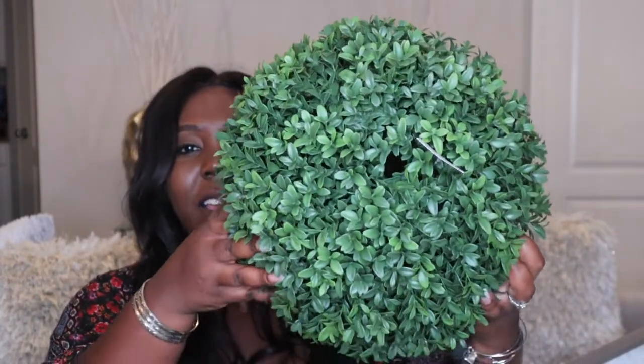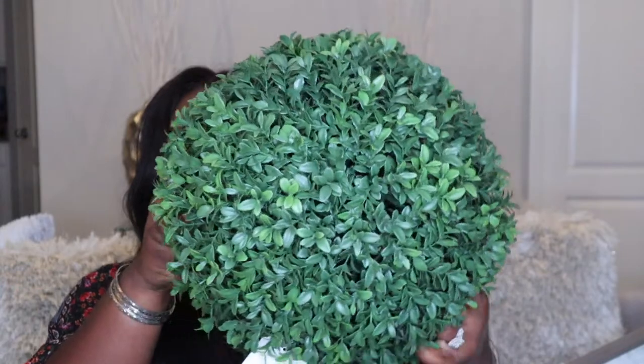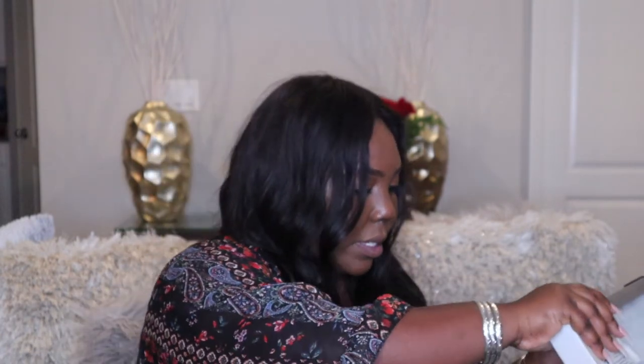So I got that. And then also for the front door area, I got this cute faux plant. This is so cute, guys. So cute, is it not? Like I said, I got this for the front door area as well. I'm thinking about setting the lanterns out there in a little design, and then add this in front along with something else that I also got for the front door area. I love faux plants, and I thought this was very different and cute. And this was about $24.99. Next up for the front door as well, like I told you guys.